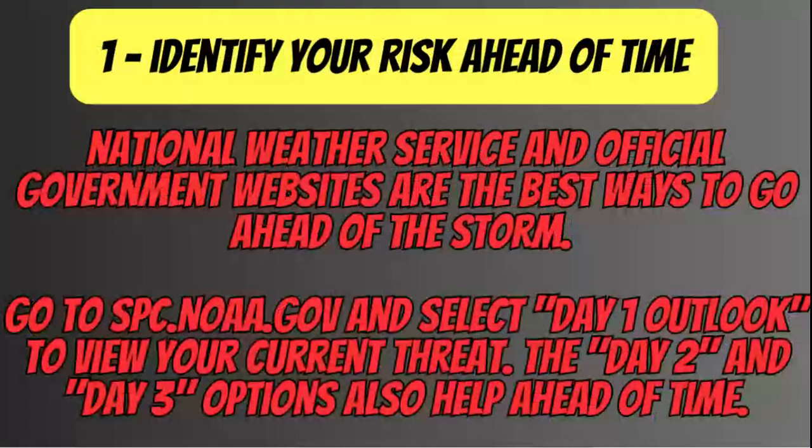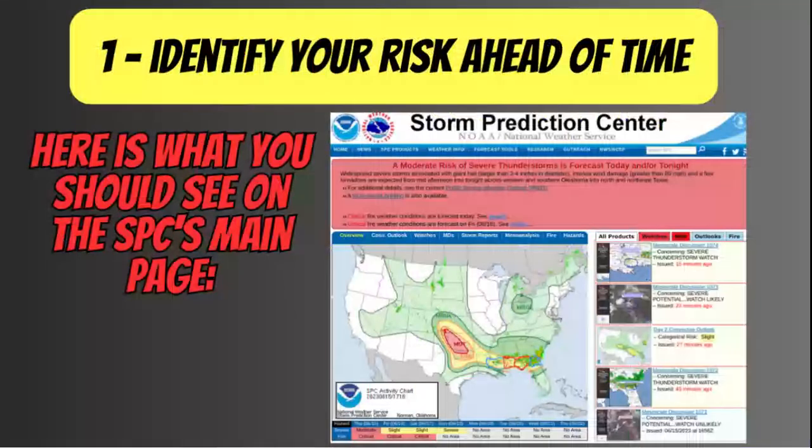Sometimes they even do Day 4 through 8 outlooks depending on how bad the weather looks to be during that time, but you can see they have their scale of 1 to 5. It's what I'm always talking about in my videos. It shows watches on the main page, so you can see all of that here. You can also look at thunderstorm outlooks, a lot of things to find, make your way through it. It's not too difficult of a site to navigate. And that's what you should see when you first go to spc.noaa.gov.